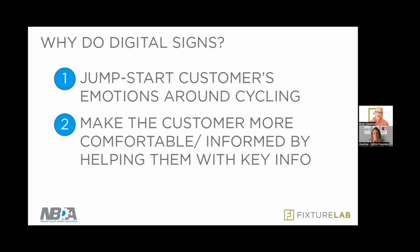And that's the beauty of having a brick and mortar store over going to a website. We've got so many great advantages. We want to maximize those by surrounding the customer with things that just get them itching to get out on their bike. I am so resonating.